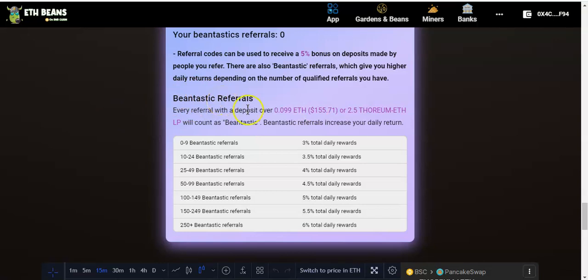Okay, so if you want to increase your daily APR, you will have to boost your referrals. So 0 to 9 referrals, you will get 3% total rewards. 10 to 24 referrals, you will increase your daily APR by 0.5%, which will be a total of 3.5% daily rewards. And all the way down, 250 plus referrals, you will be earning 6% daily APR. That's insane, right? 6% daily, and on top of that 250 referrals. That's a lot of dough. You have to be huge.